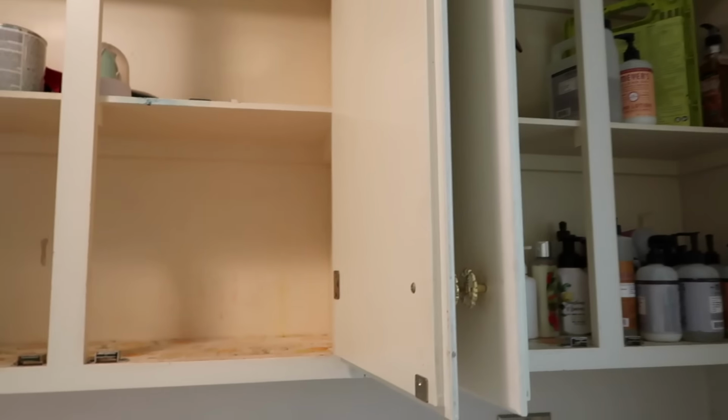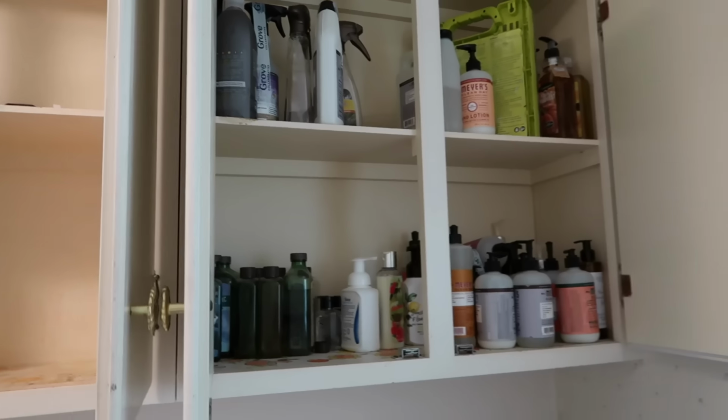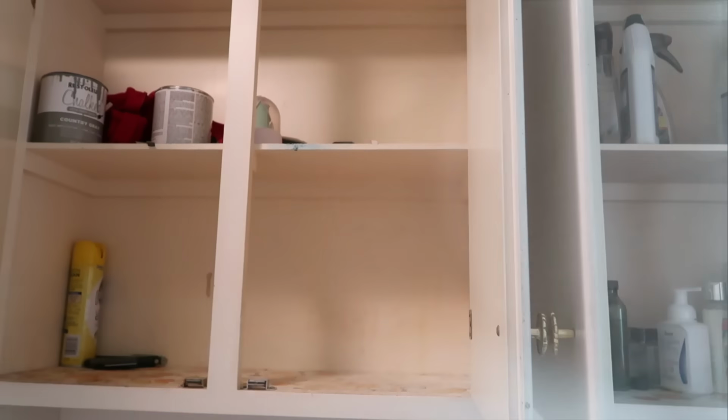So this has just taken me going through things that we no longer need. I'm not going to need all this stuff up here. My plan is to have exposed shelves, so that's really helping me keep it organized and clean in here and not let these cupboards get crazy and cluttered again.